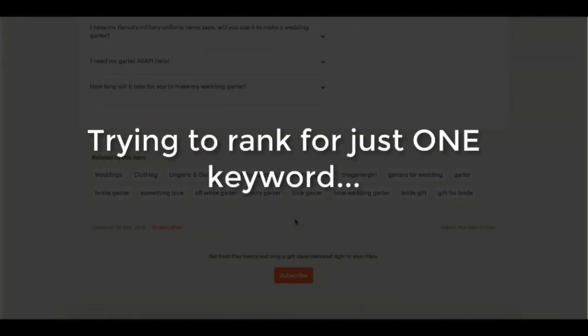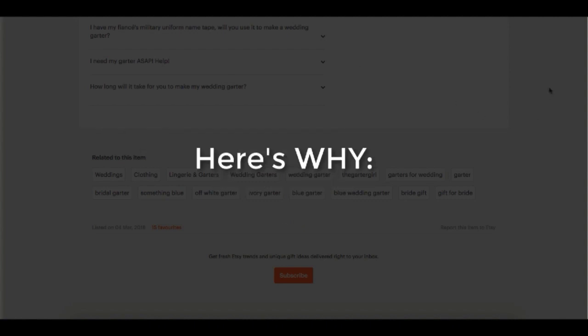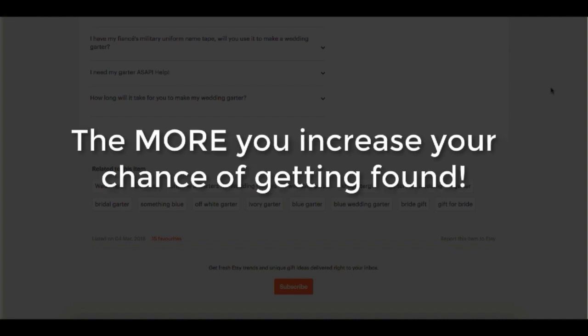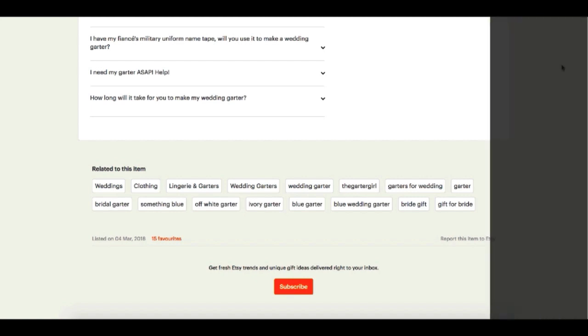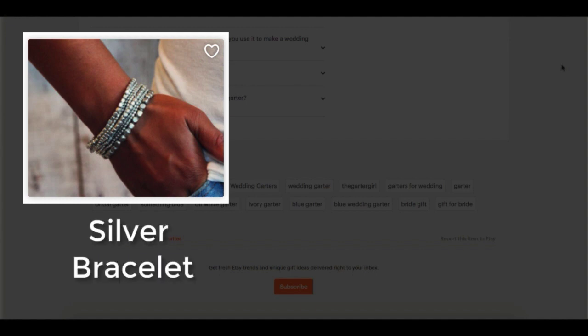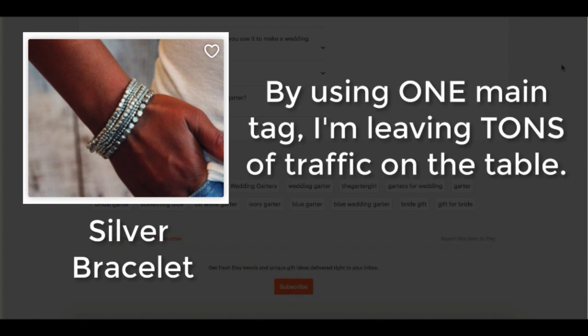So trying to rank for just one keyword is always going to limit your traffic. It's always going to limit your sales. And here's why. The more tags and keywords you use, the more people are going to find you in search. All brides might not be looking specifically for a garter, but they might be looking for some other type of wedding accessory. Either they don't know what it's called or they're not sure what they want. A great example would be if I'm selling silver jewelry and I only tag myself as silver bracelet across the board in all of my items, then people who are searching for silver bracelet might find me. But what if my jewelry is also hammered or tribal? Well, all those people who are searching for those tags can't find me because I'm not using those tags anywhere. So I'm actually missing out on 3 to 4 times additional traffic just because I'm only focusing on one keyword.